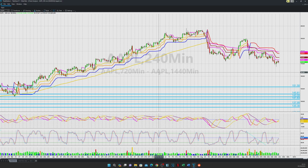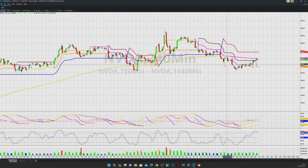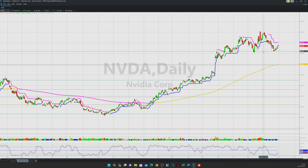Let's move to NVIDIA. Come on, NVIDIA, break for the downside. It didn't break. Still has some power, but you see there is the divergence for the downside. And what we got here. So this is the reversal. I want to see a clean break for the downside, below here, and trying to break down. It still has some power, so it can reach to the 456. Let's check it up here. You can see the pattern.